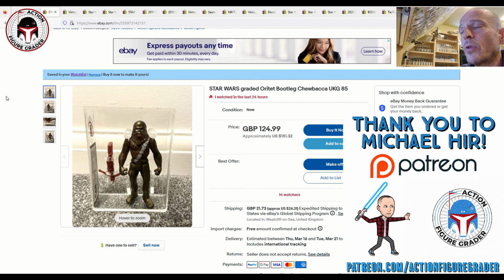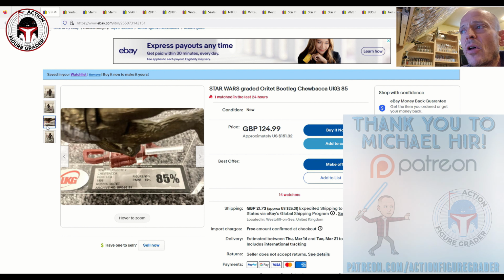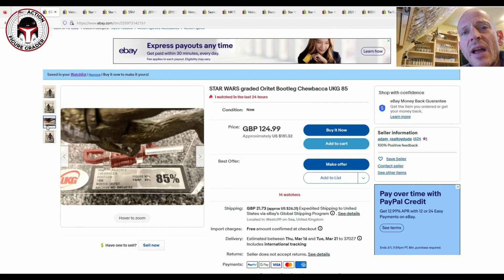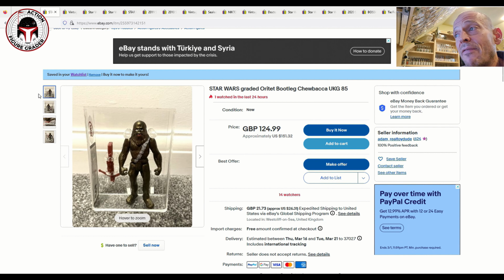This is a Russian Oritet bootleg Chewbacca graded UKG 85, and this has the brand new case style. This is kind of the gold version of Chewbacca, and it says 1996 on the label. I would argue these are probably made closer to 2000 or thereabouts, but the figure got a 90 score, the paint got an 85 for an overall 85, but this is based on the Power of the Force 2 mold of Chewbacca that came out from Kenner and Hasbro from 1995 until about 2000.